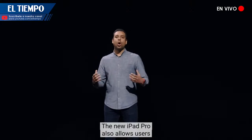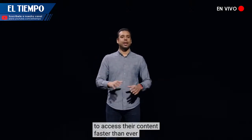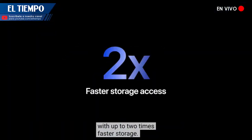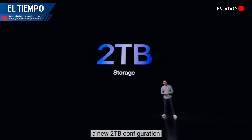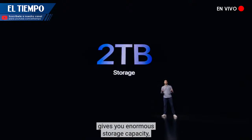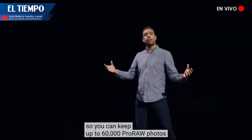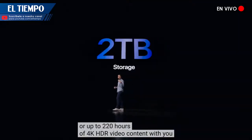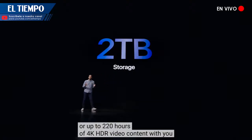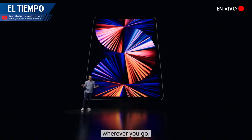The new iPad Pro also allows users to access their content faster than ever, with up to 2 times faster storage. And for our most demanding users, a new 2 terabyte configuration gives you enormous storage capacity. So you can keep up to 60,000 ProRAW photos at your fingertips, or up to 220 hours of 4K HDR video content with you wherever you go.